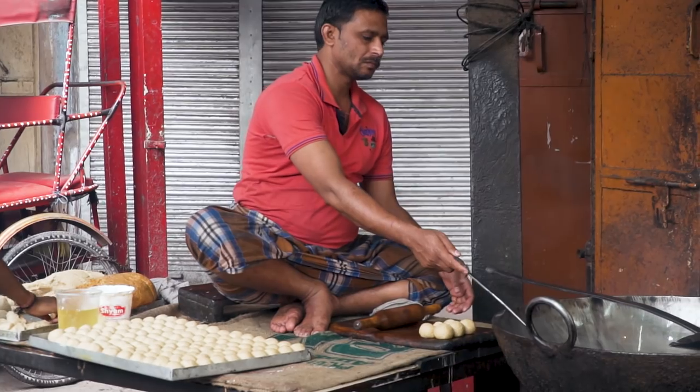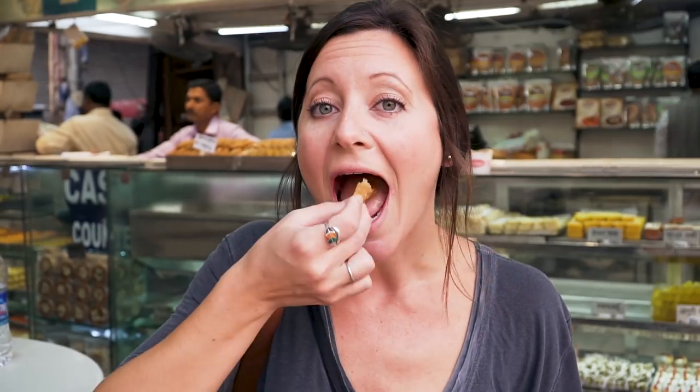Wow. Oh my gosh, that is so good. It is spicy. The fried dough with the lentils has such a good crunch to it. It almost tastes meaty, but it's all vegetarian. But it has the best savory, buttery flavor, and then it's like boom, spicy. I love it.